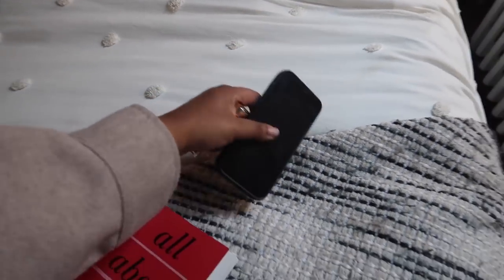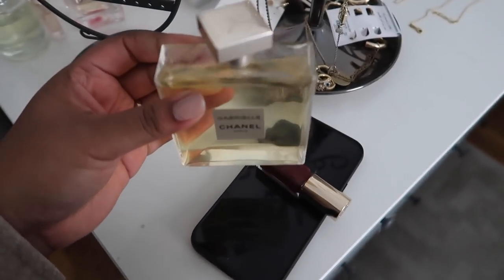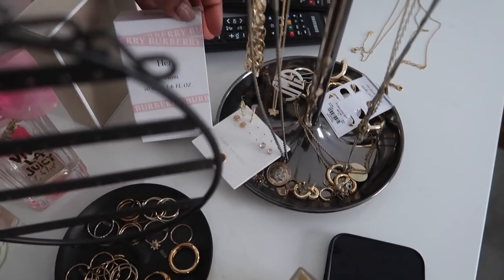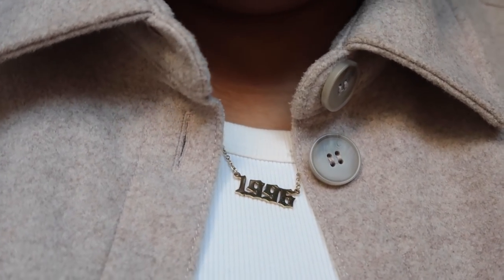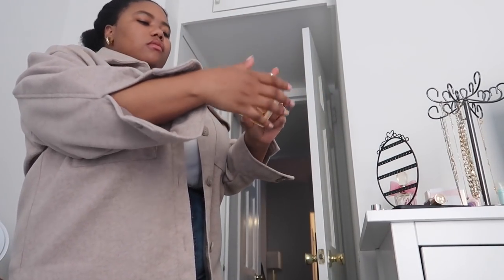Let's rock. And then I'm also going to put some of my Gabrielle Chanel perfume on. It's probably my scent of choice, along with the Burberry Her. But I think today is a Gabrielle Chanel. I wish you could smell it because it smells so good.